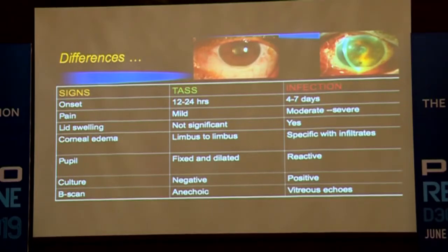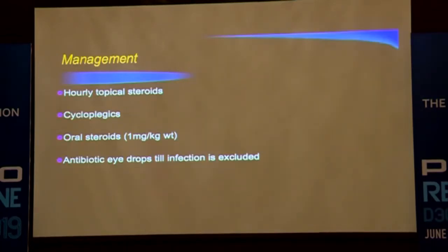And there is some amount of reaction, except for if there's too much fibrin in endophthalmitis. And yes, the vitreous involvement in the two. As far as the management goes, it has to be steroids. So hourly steroids will be the first line of management. Cycloplegics, yes, to relieve the pain and to make sure there's no synechiae formation later on.